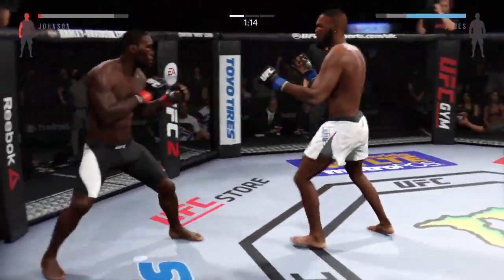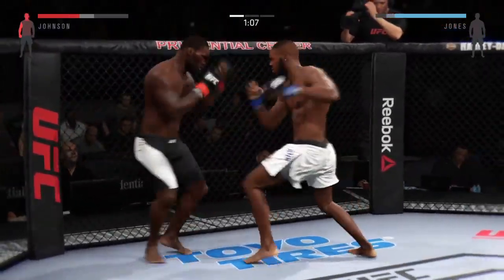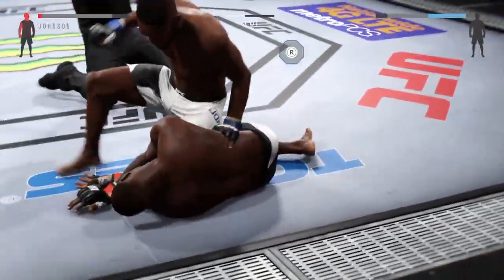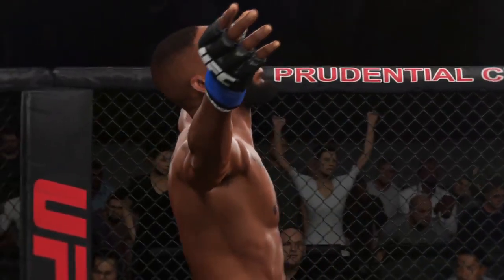Spinning elbow. Big left hand. Oh, he lands a huge elbow. This could be it. Oh, he nailed him. Wow, he's down again. Big left hand. It's over. Wow. John Jones by knockout. Wicked knockout here for the win.